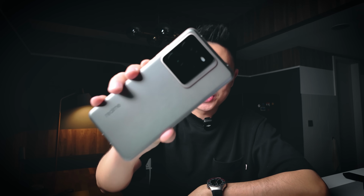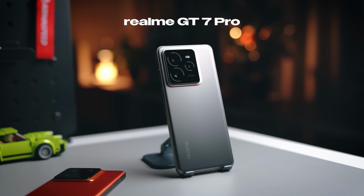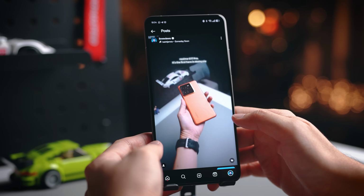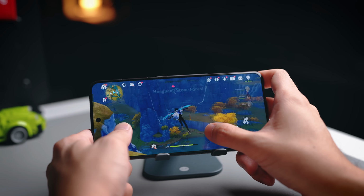Alright guys, so the Realme GT7 Pro has officially landed here in Malaysia, and I did do a very quick first impressions video a couple of weeks back, but in today's video I just want to share a follow-up experience after using it for quite a bit. So let's talk about my personal thoughts and see if this device is the next device for you. Let's begin the video right away.